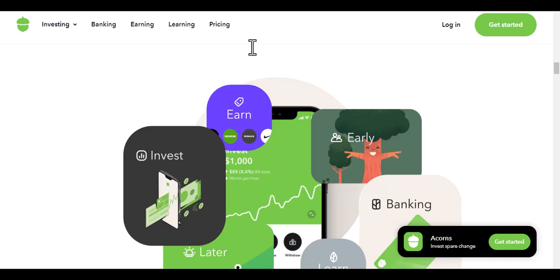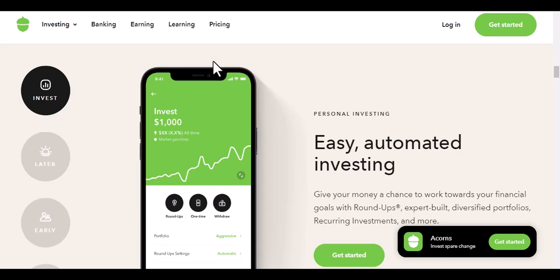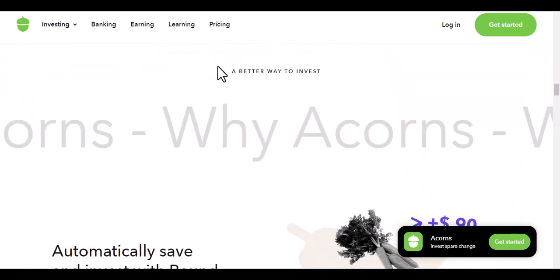Why would you want to transfer money from Acorns to a bank? There are a few reasons why you might want to. You need the money for a specific purpose. Maybe you're saving up for a down payment on a house or a new car. You want to consolidate your finances. If you have a lot of different accounts, it can be difficult to keep track of everything. Transferring your money to a bank can help you simplify your finances.